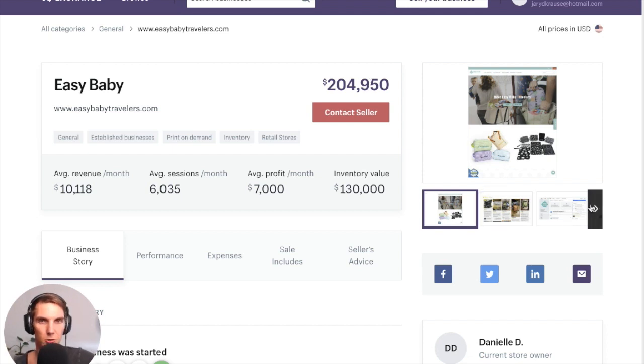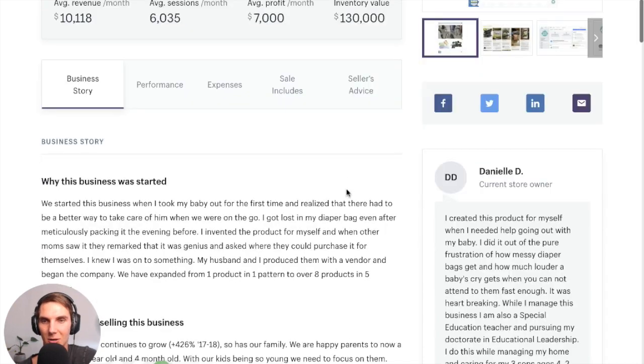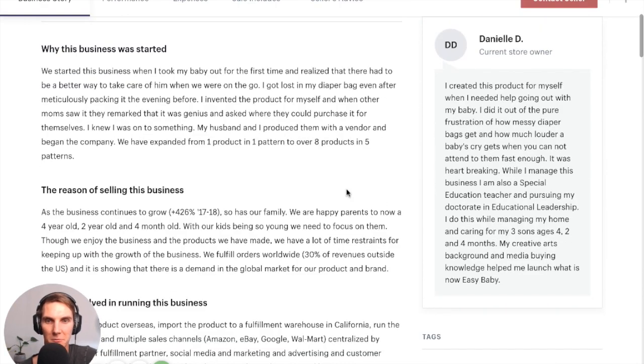Now let's look at $205,000, right? So we'll go 205 divided by 7, it's 29 months. So it's a 29-month multiple. So this is more likely a really solid investment because the numbers make sense. It's not unrealistic. When you find something that's for sale for $10,000 and it's making $8,000 a month, that's something to steer clear of because you just can't be certain, or the profit margins are really low.